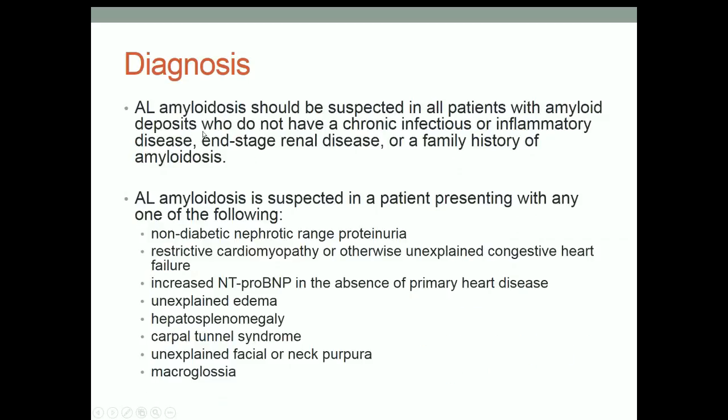Further on, what's important here is that AL amyloidosis is suspected in patients who may not have any other chronic infectious or inflammatory disease, any end-stage renal disease that may raise suspicion of dialysis, and no family history of amyloidosis, so no familial causes. So you kind of look towards AL, the primary amyloidosis as being the cause, which I think was the case in our patient.